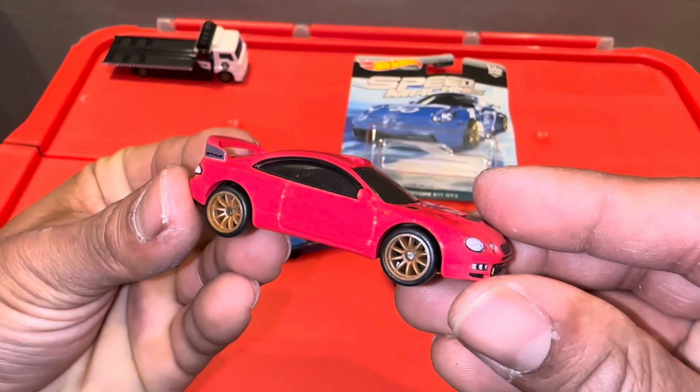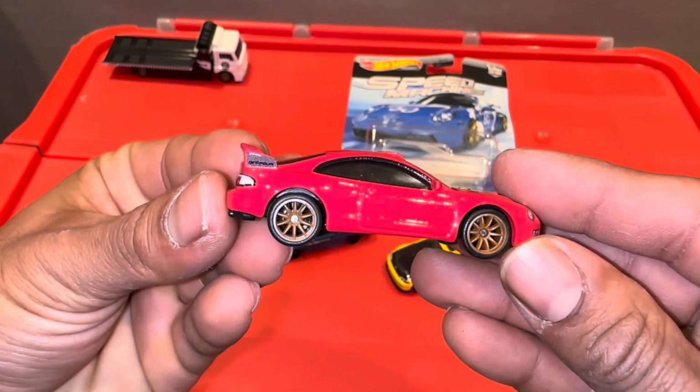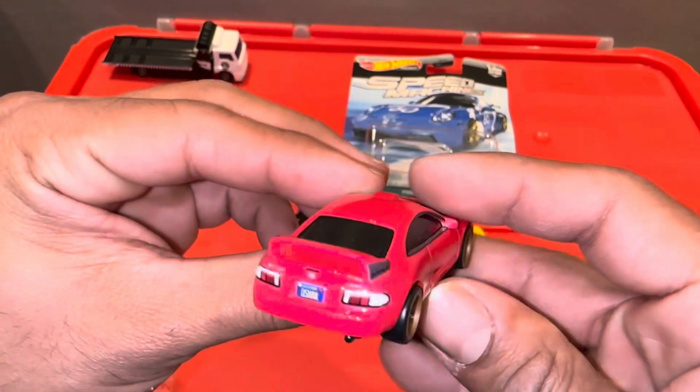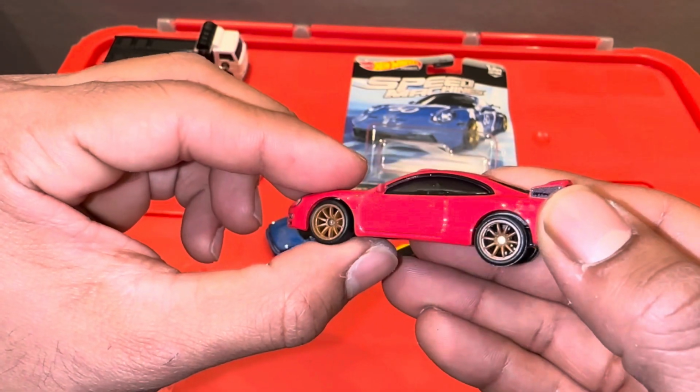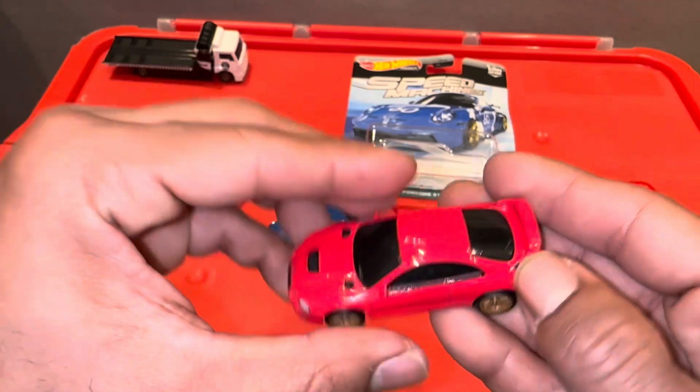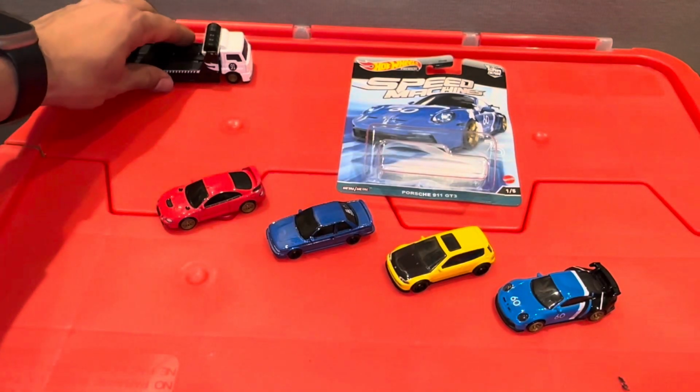Next up, 95 Toyota Celica GT4. Gold wheels, big wing. Definitely represents a Celica for its time. And last but not least, the hauler.